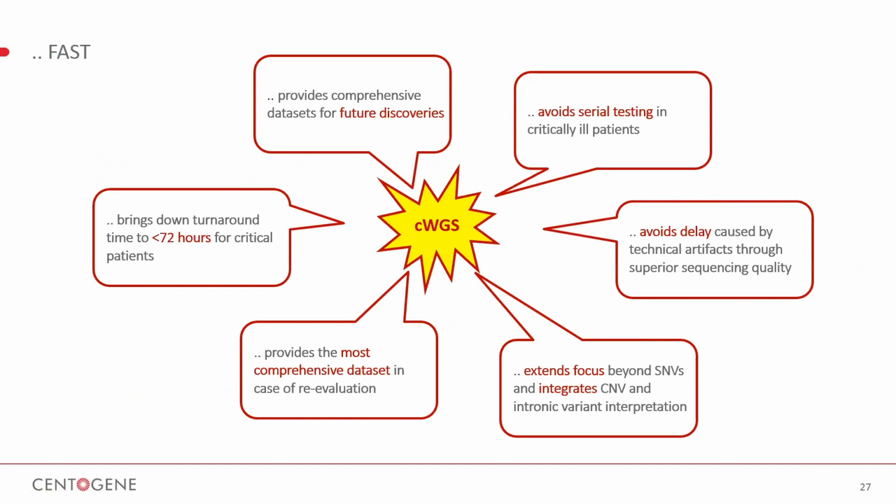And of course, genome sequencing is a very fast technology because we avoid many pre-analytical manipulations and thereby offer turnaround times that are unique and have even entered the Guinness Book of Records, as you probably have read last year.